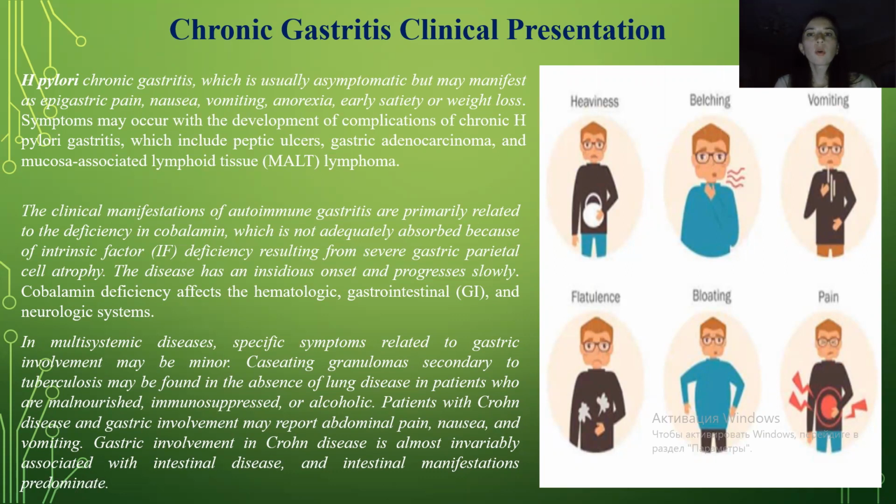And common symptoms of chronic gastritis: heaviness, belching, vomiting, flatulence, bloating, and pain.